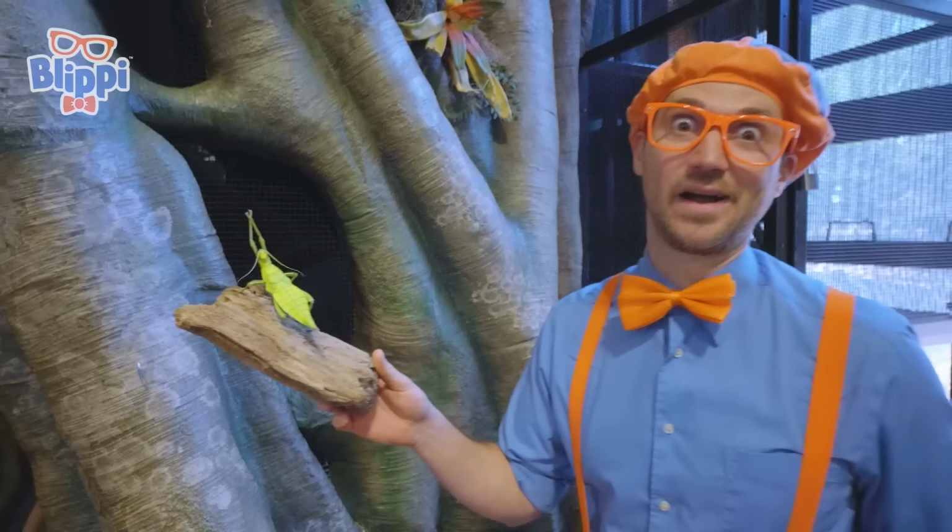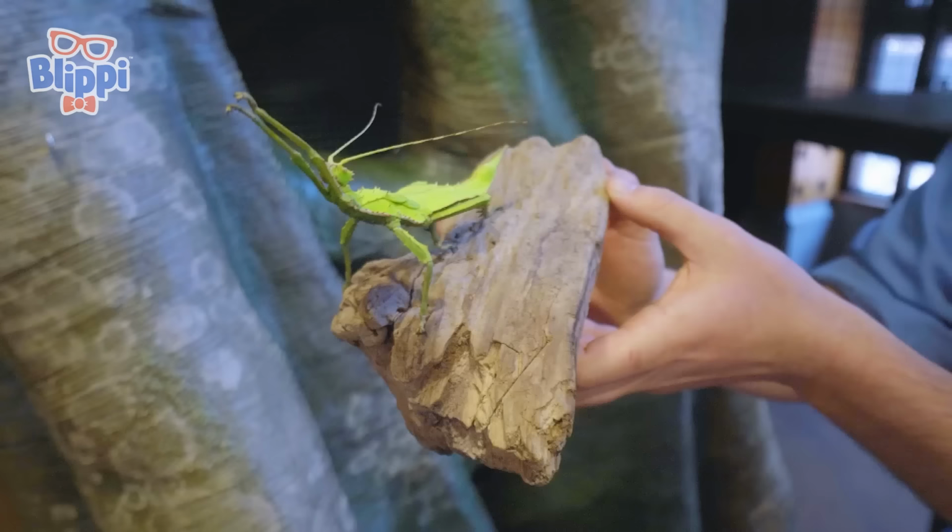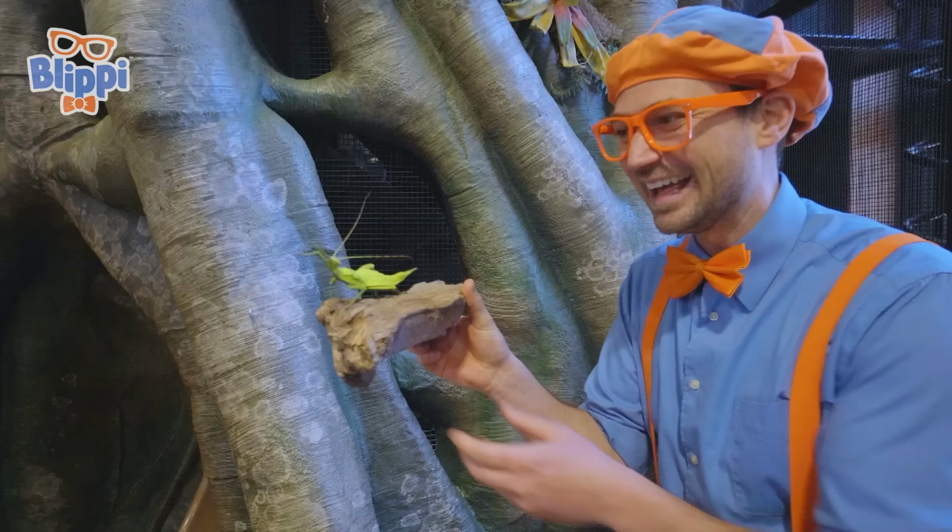Wow, jungle nymphs are the heaviest insects in the world. Yeah, she's not even full grown yet, and look how big she is. Whoa, looks like she's just doing some stretches. That's so silly. Wow, she is so cool looking.